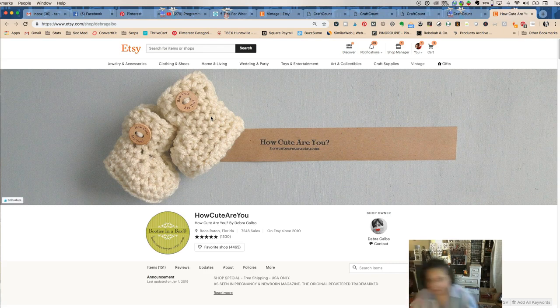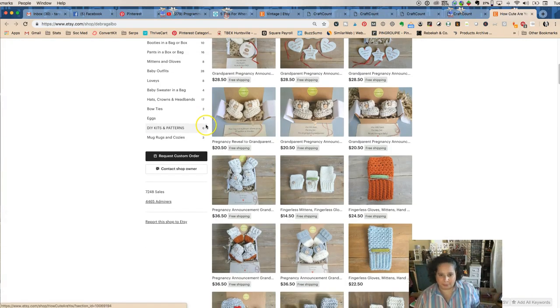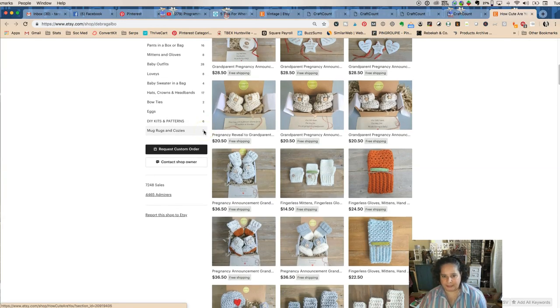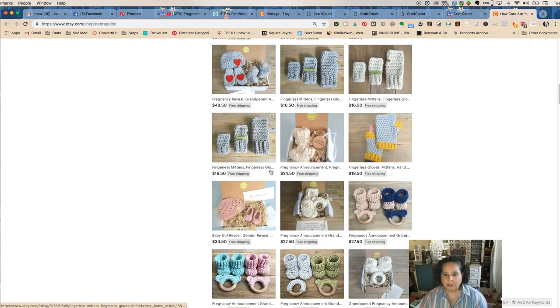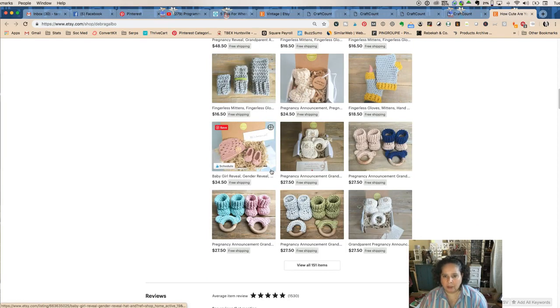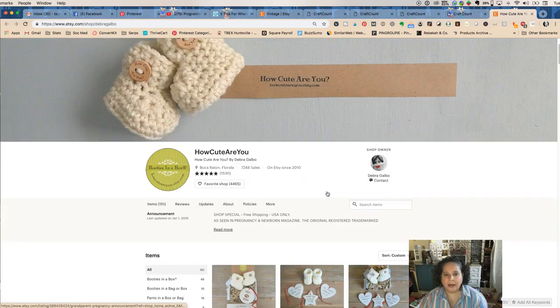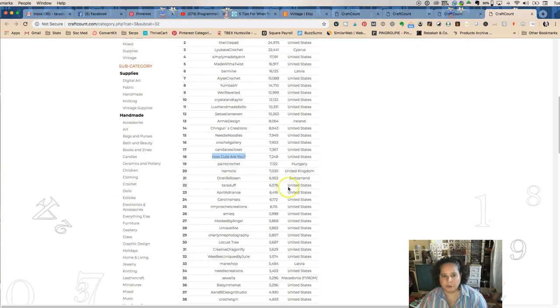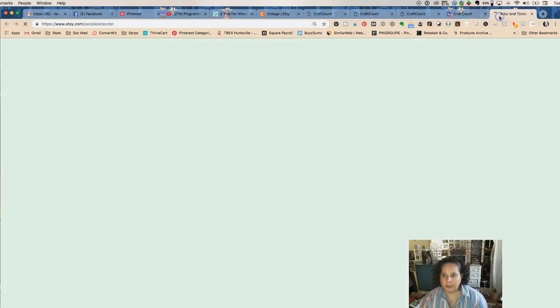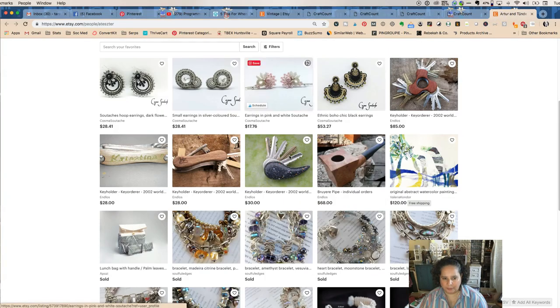Okay, now we have How Cute Are You? Baby booties and little fingerless mittens, fingerless gloves for babies. This is adorable. And when you see this, you know they're all like pregnancy announcements, things like that. Those are all very cute. We can't see her sales. So you're just going to go through this and try to find the ones that do have them open.